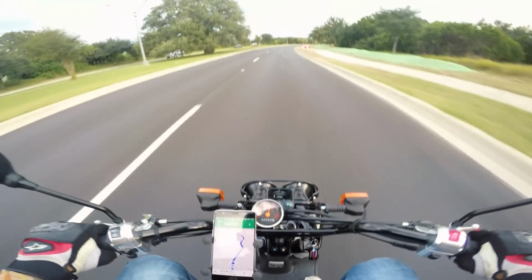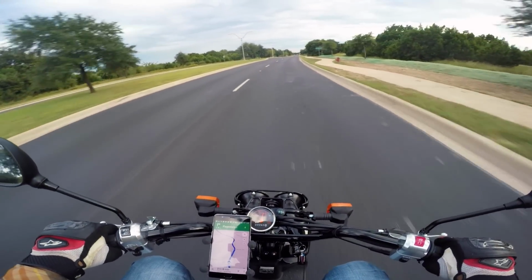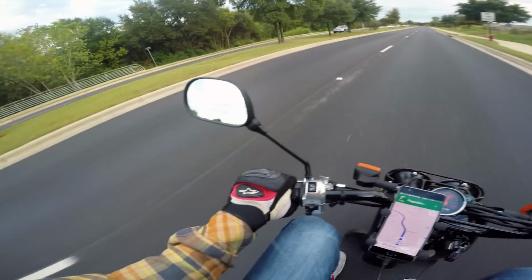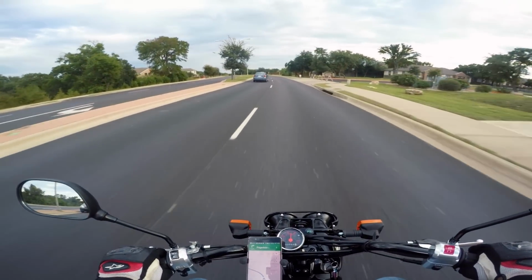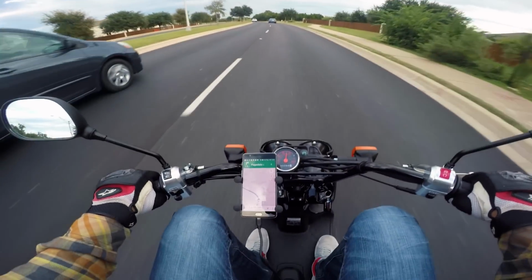I think I need gas soon. Actually, maybe not. I think it gets like 125 miles to the gallon, and I've done 65 on this tank. Yeah, we're doing 37. The speed limit is 45, and I feel like I'm slowing down. At least the gas light hasn't come on. So speaking of the fact that this thing can't maintain speed, why on earth did I get a Honda Ruckus?